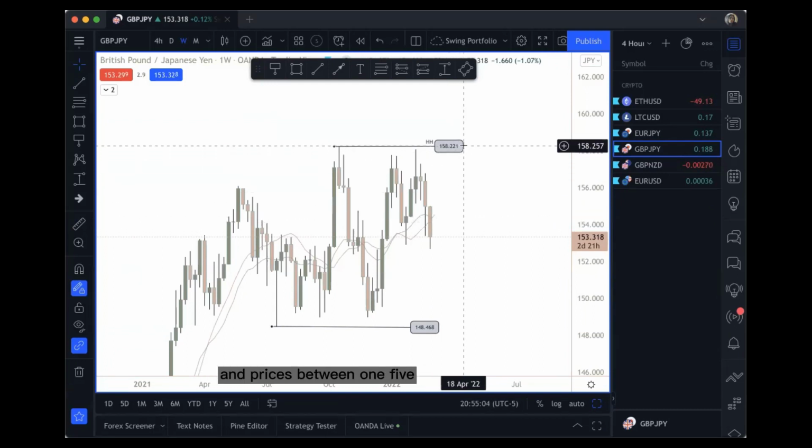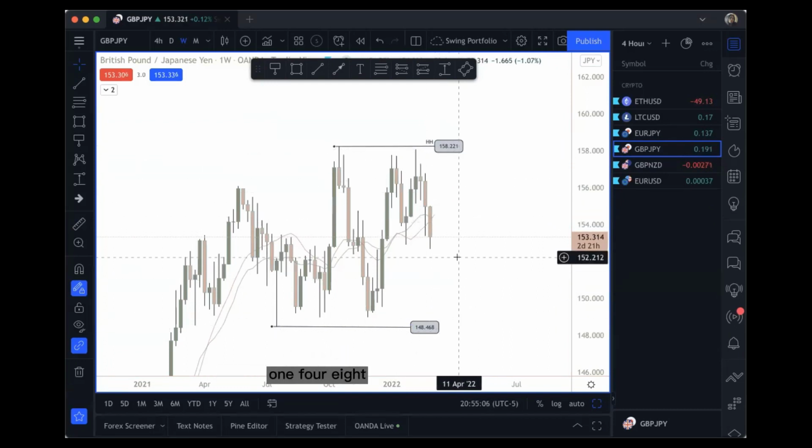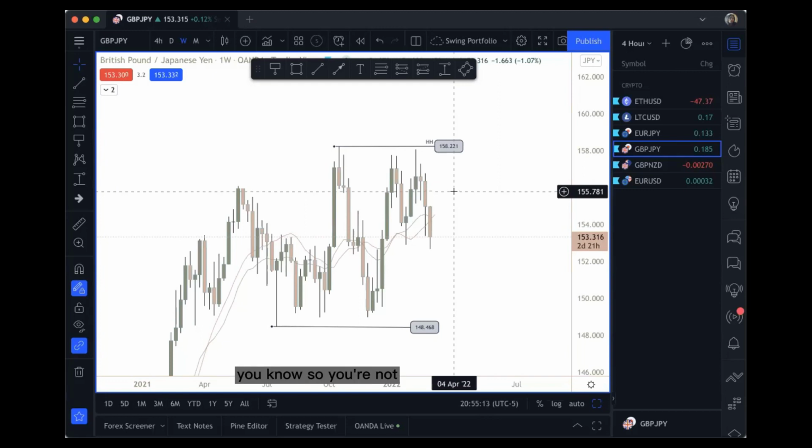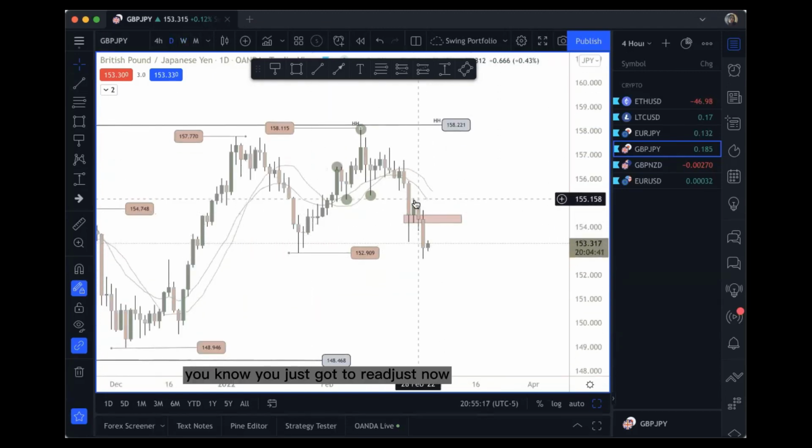And price is between 158 and 148. So until price does what it's going to do, it can do anything within its price range. So you weren't wrong in what you did. You just have to readjust now.